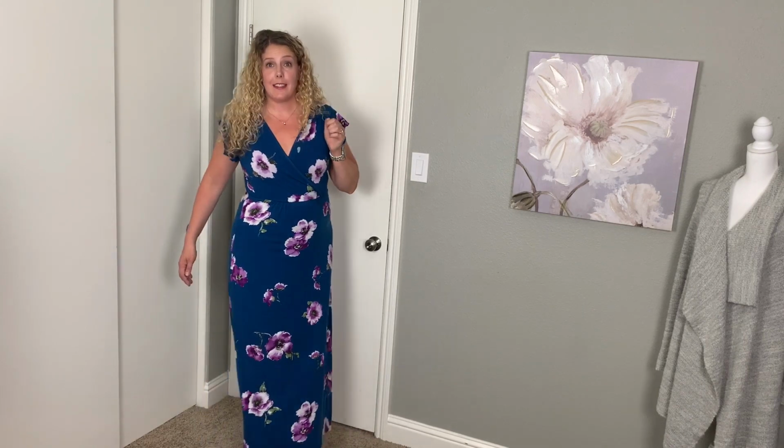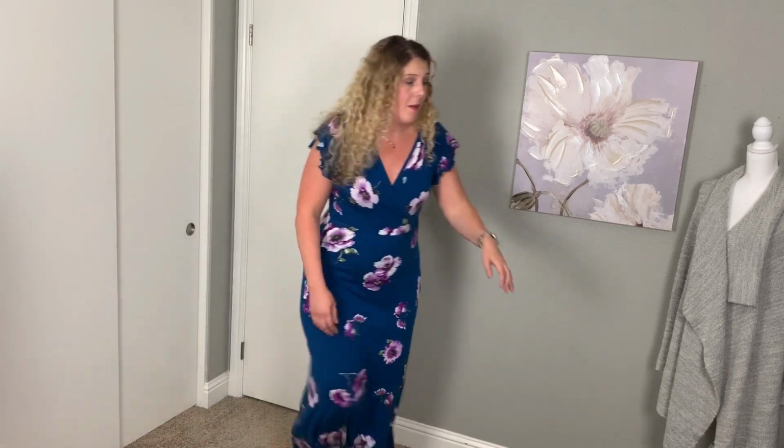My only issue is that the only place that I go dressed up is work, and I don't know if this is something that would be considered work appropriate. I really like this. This is super cute. Let's try it on with the jean jacket like she recommended.